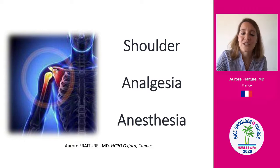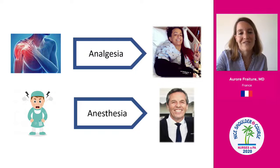Being a good anesthesiologist is not only providing the best pain management for the patient, but also the optimal surgical conditions for the surgeon. Both arthroscopic and open surgery are known to be extremely painful for the patient.